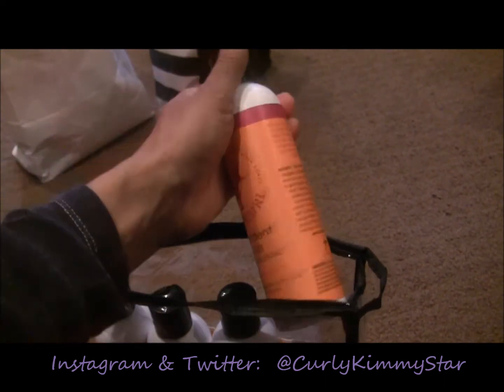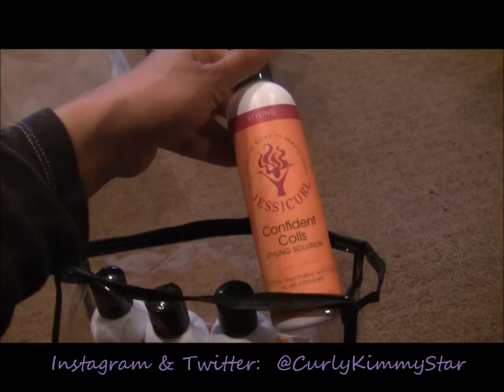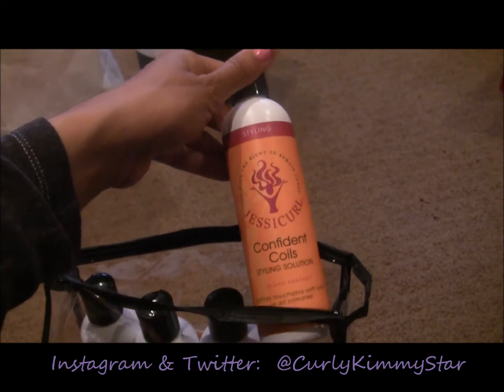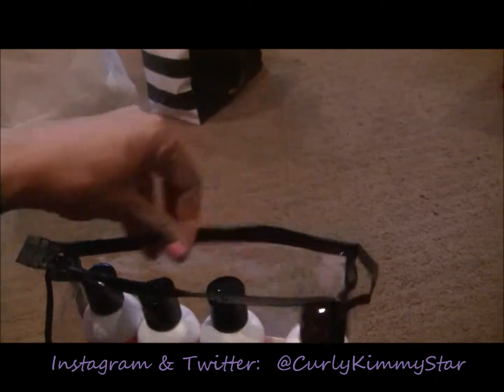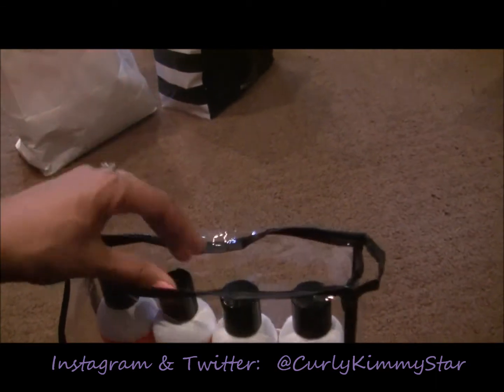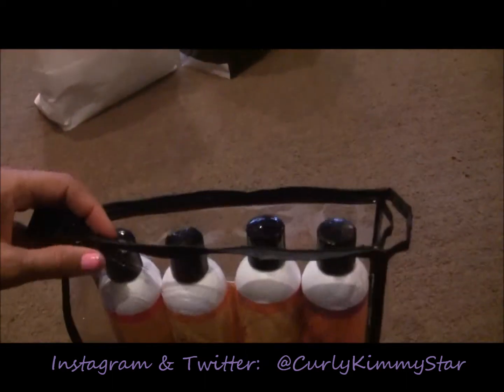And Confident Coils, I used that for the first time yesterday, and it didn't have as much definition as I would like. But I'm going to try it. They actually recommended using both this Confident Coils and the Touche together. So I'm going to try that and see what results I get. And I will be doing reviews on these. So yay!